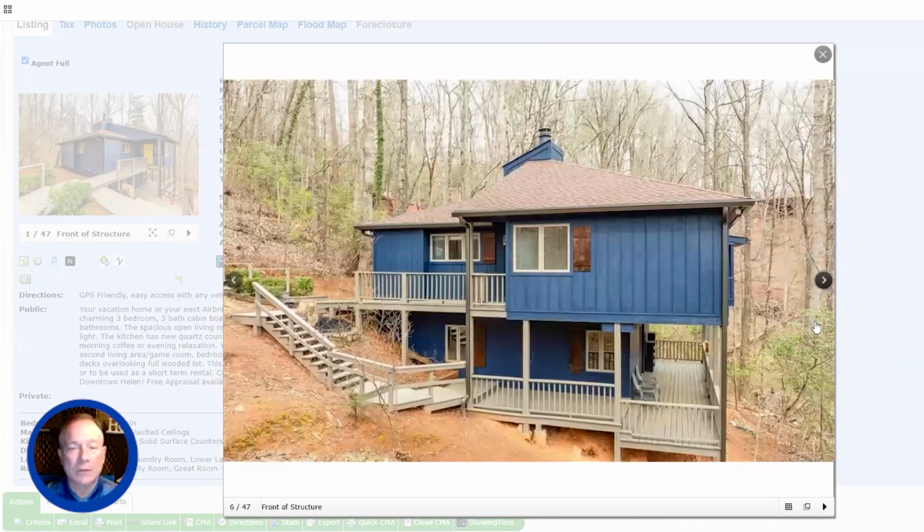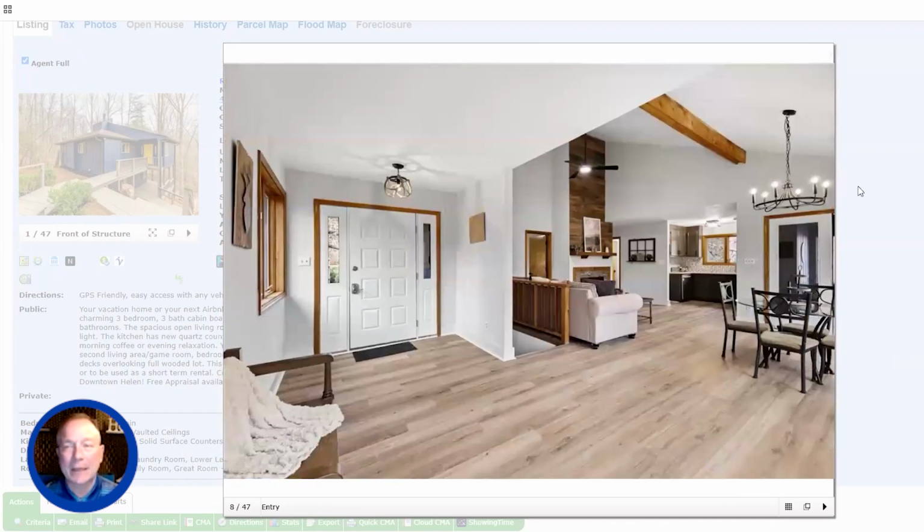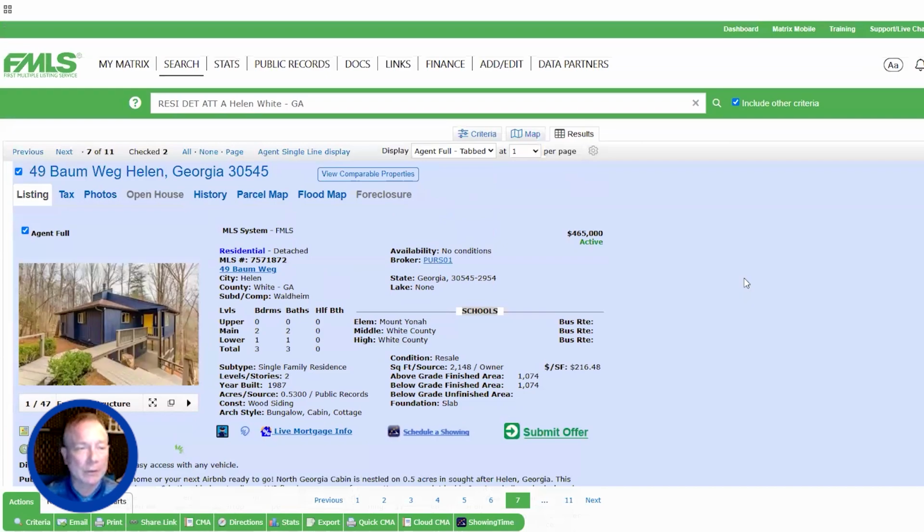Really nice home with different levels, nice privacy with the woods, especially being so close to downtown Helen. That's one of the benefits. Someone who drives into Helen and stays at a short-term rental, definitely the ones that are closer to the downtown area, you're going to get a higher price in regards to your daily rate, especially if someone can just park their car and walk to the downtown area without having to drive.